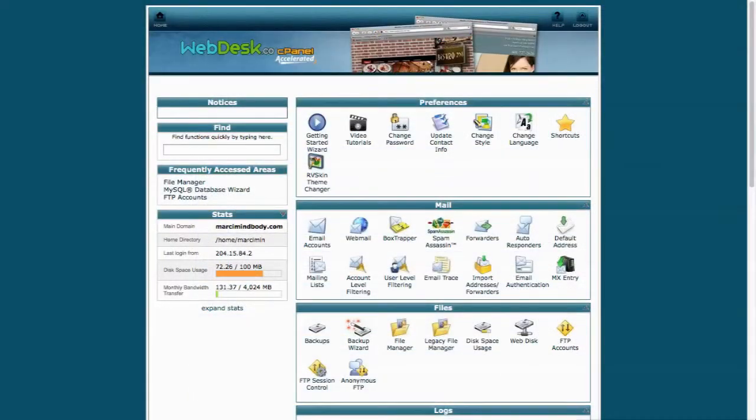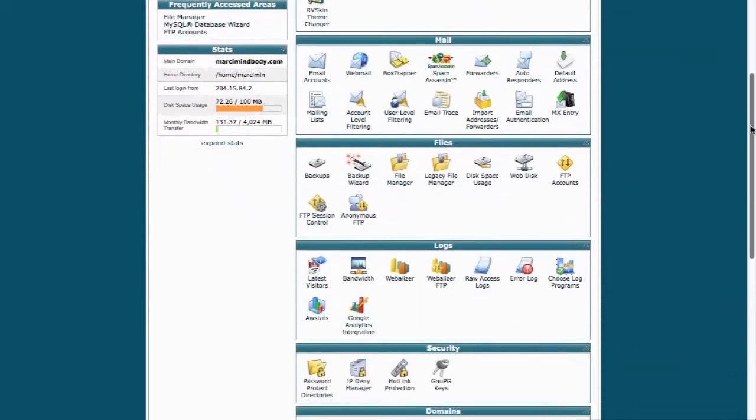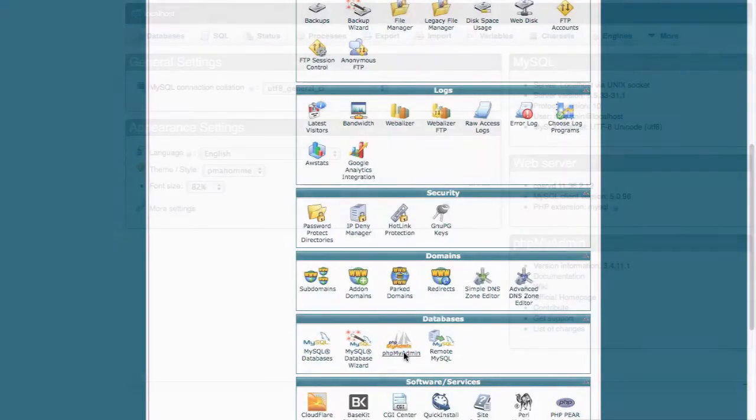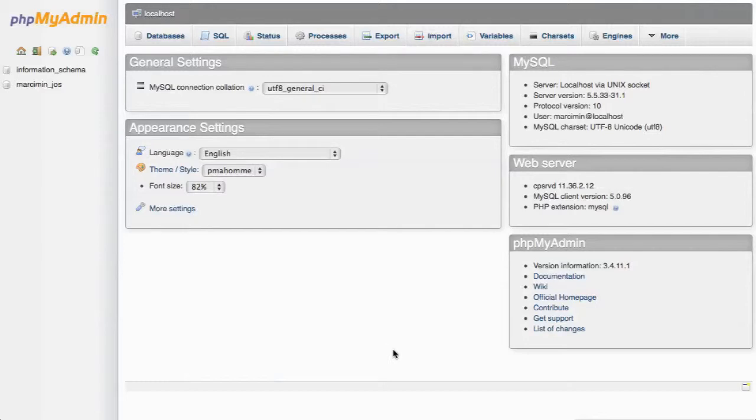Okay, part 1 is done. Now we need to back up the database. We're back in our cPanel. Just scroll down to the database section and click on phpMyAdmin. At the left, select the database for your website. It'll probably be named similarly to your cPanel username or domain name.